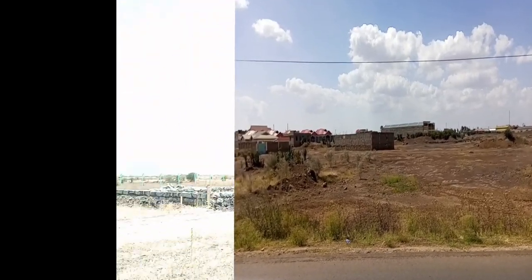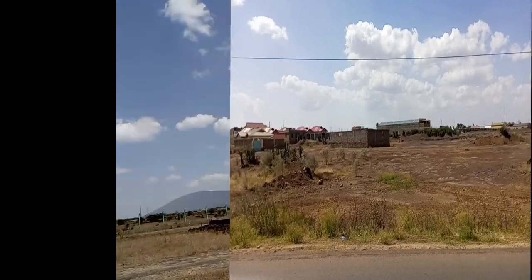So this is some part of Juja. Very, very dry, but it looks so nice because it has developed quite a lot. You can see guys are building, behind and here in front. There's a lot going on. It's developing quite well. There's a friend of ours who lives here, so we just came to see them. Yeah, that's what I'm showing you.